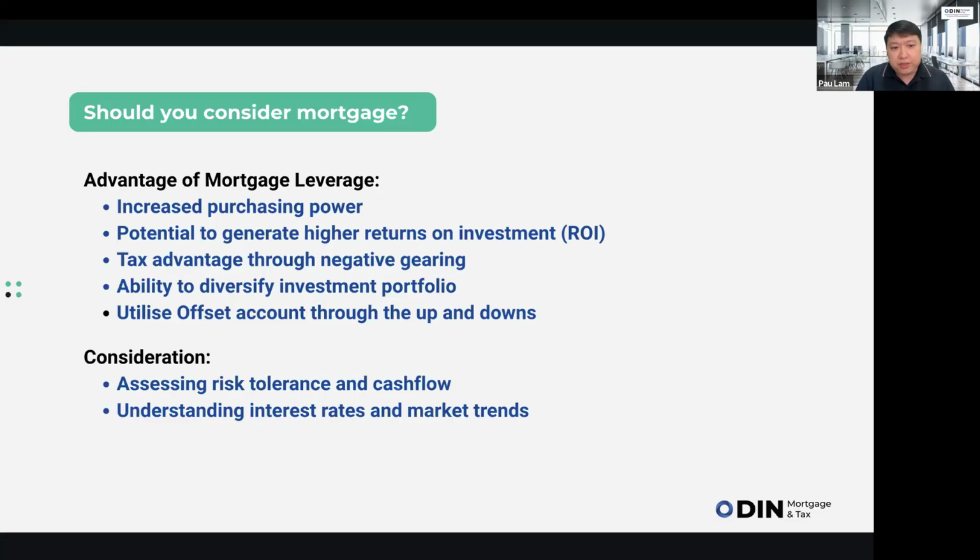It also gives you the ability to diversify your investment portfolio. Either you're looking to buy another property in other states to diversify and reduce the risks, or you're looking to draw equity for other personal purposes or other investments. This is what you can do through a mortgage. And more importantly, there is a quite unique feature in Australia, which is the offset account. Not many countries offer an offset account, and you might want to utilize the offset, which can help you reduce the interest payable through the ups and downs of the interest rates. We're going to have a section talking about what an offset account is all about.